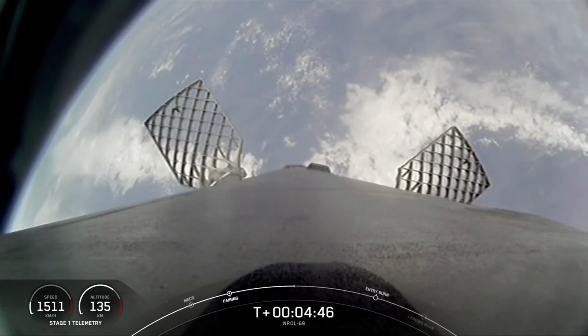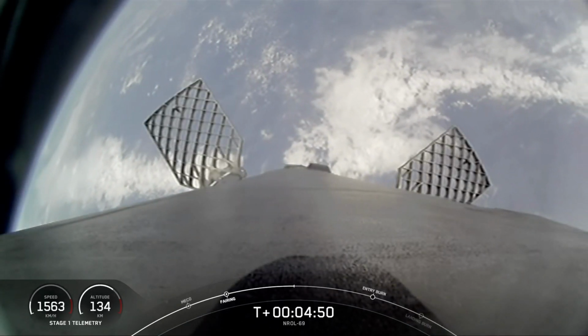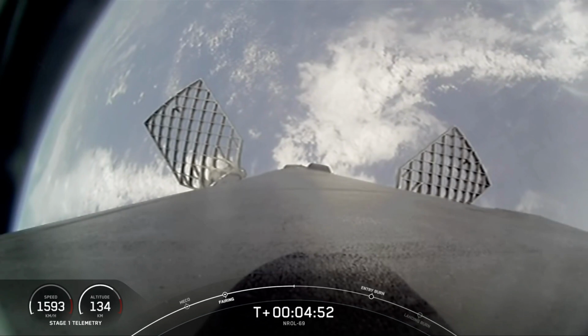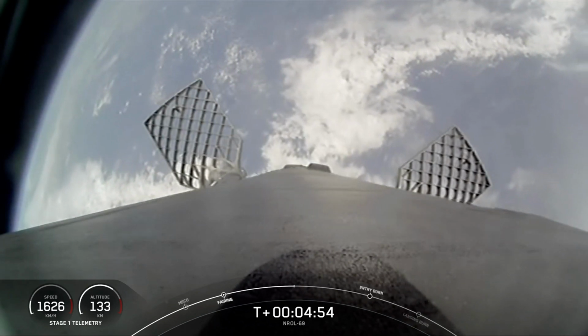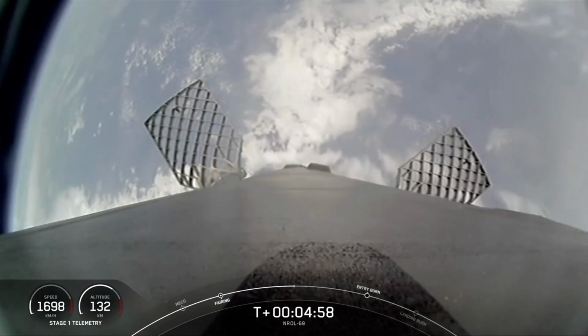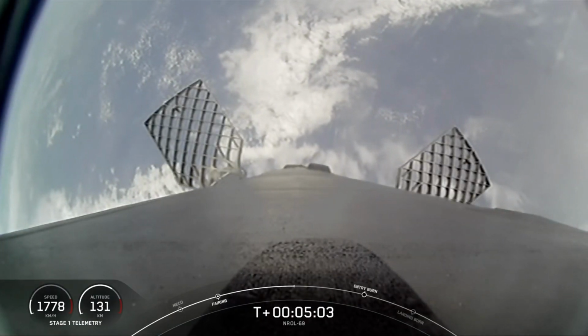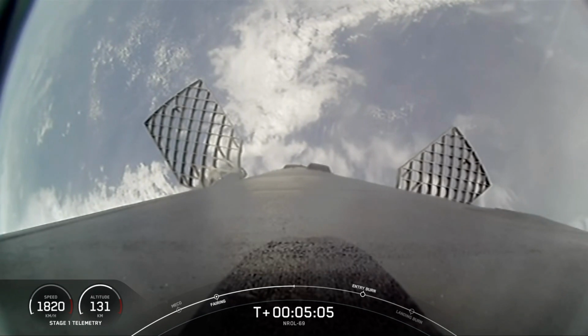Reusability is the key to lowering the cost of spaceflight, which enables more investments in critical space infrastructure. The Falcon 9 first stage that is supporting today's mission is performing this entry burn for the second time today, and the payload fairing supporting today's mission will be recovered for future reuse. So we should be hearing the call out for that entry burn in about 1.5 minutes from now.